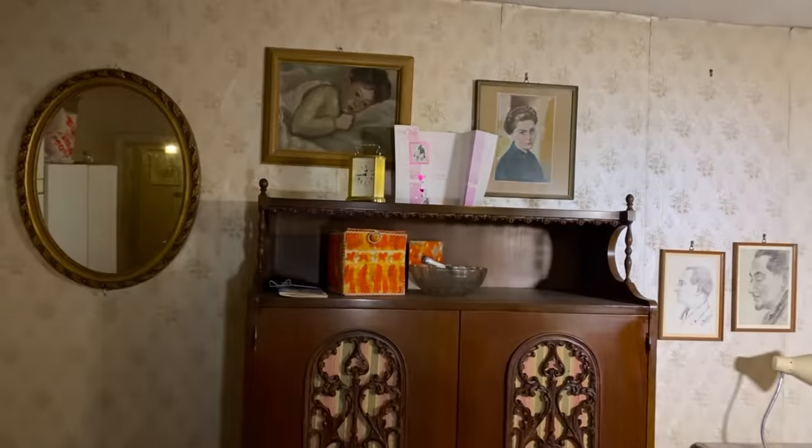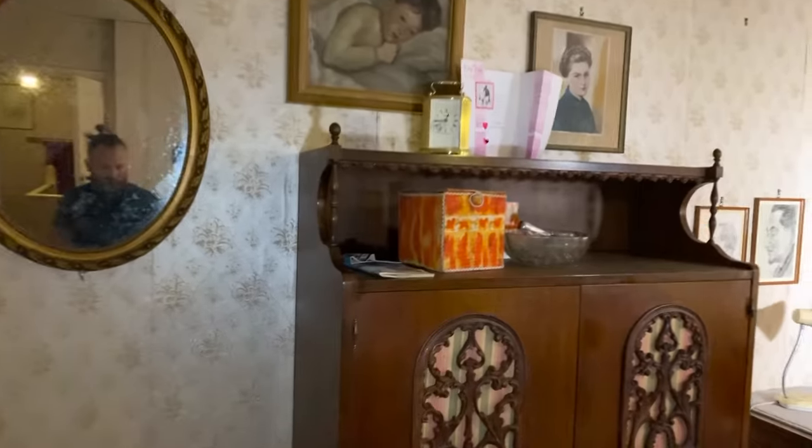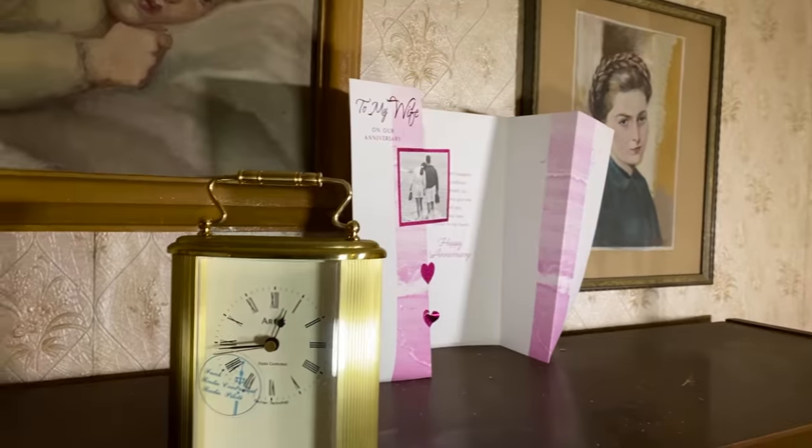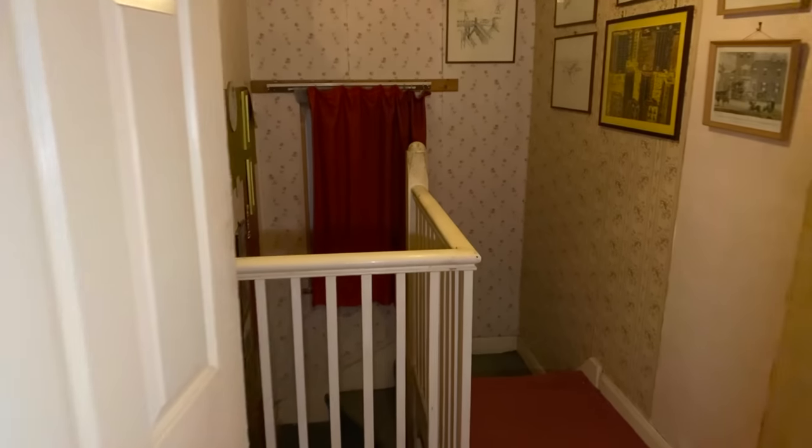To my wife. Yeah, I've just noticed that card up there. To my wife. Oh my god. I don't know if I want to touch it because it's been there for so long. I don't want to move it. Okay, well we've got another three rooms up here to look in.